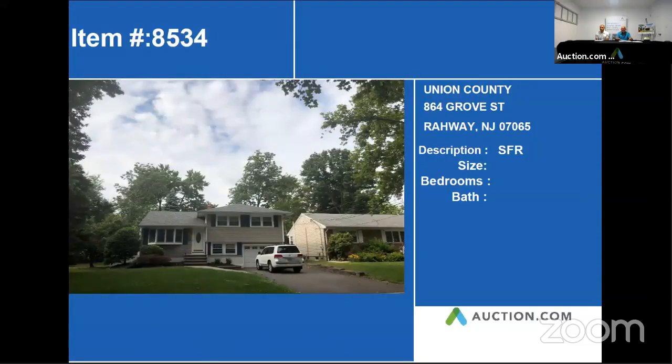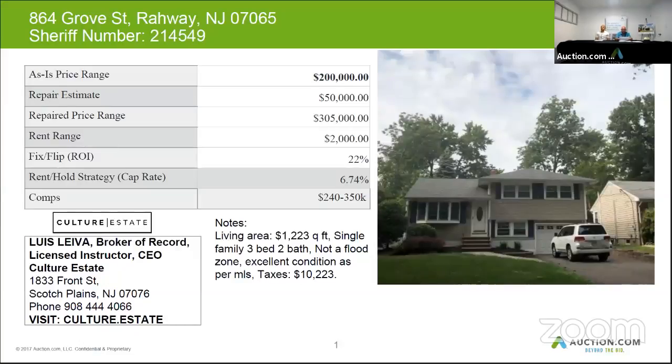All right, our next property is 864 Grove Street in Norway. My hometown. Yep. All right, so with this property, we're able to confirm that the living area in this home is about 1,223 square feet. It's a single family with 3 beds, 2 baths. It's not in a flood zone. The home is in excellent condition as per the MLS.